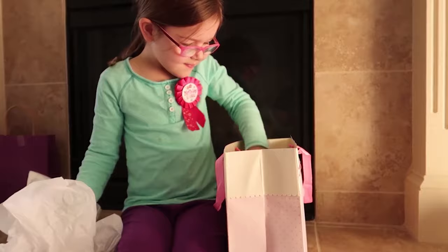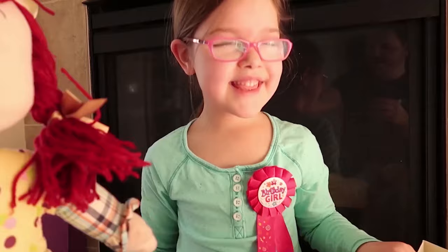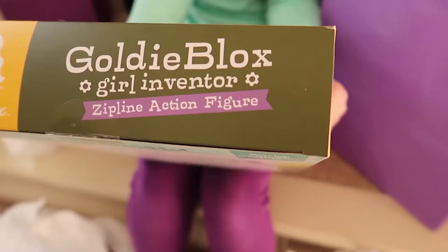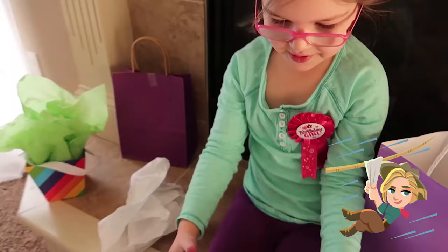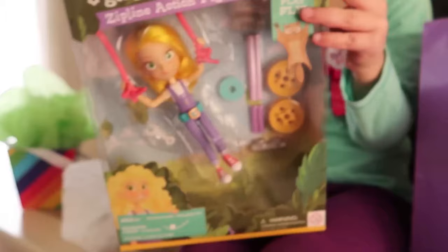A doll? How cute! I really like it. Thank you! What is this? Oh, a little thing where you get to build a zip line. Whoa! You're gonna build it out of this. This is so cool. You bet. So you're gonna build a zip line for her.